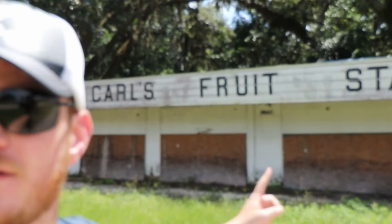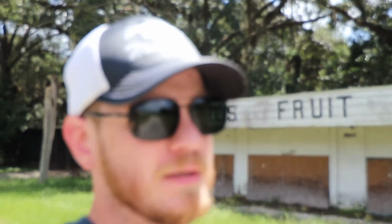Alright guys, just finished up the roll of film, as you can see. So yeah, that's it. About to go get that developed. This is definitely a pretty cool little spot. Hopefully they turned out good. Hopefully I didn't forget how to do film.